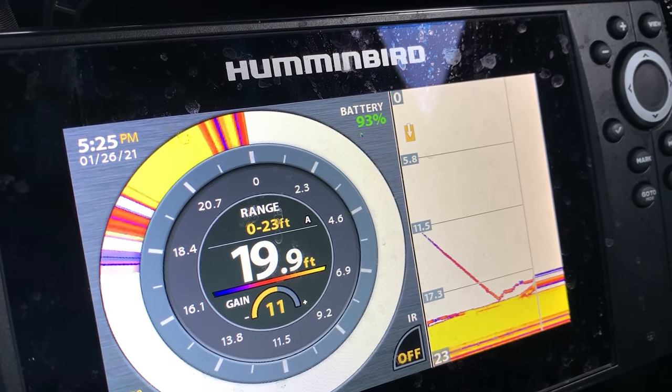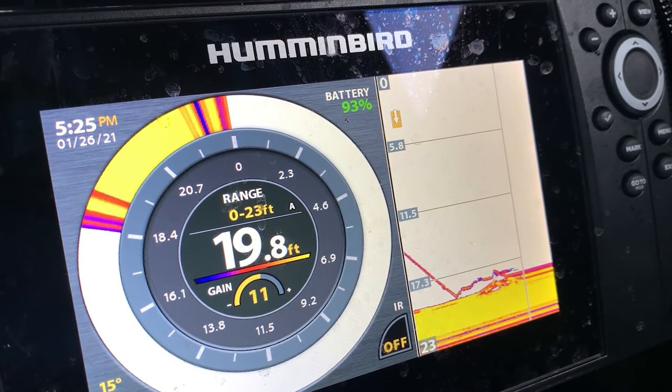Here he comes, here he comes, here he comes. Come on, he's there, all over that thing.